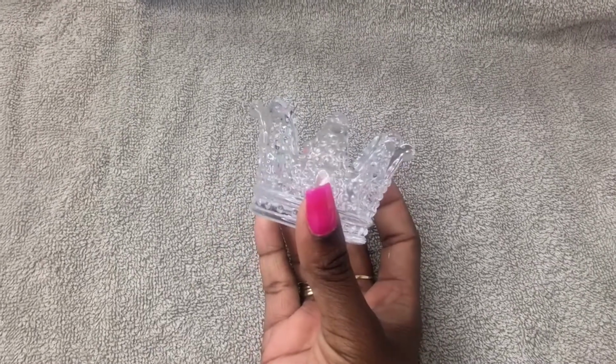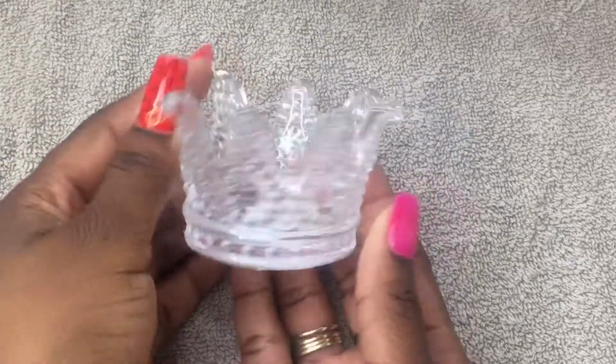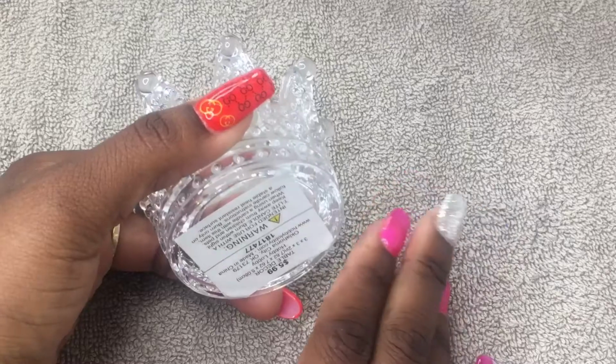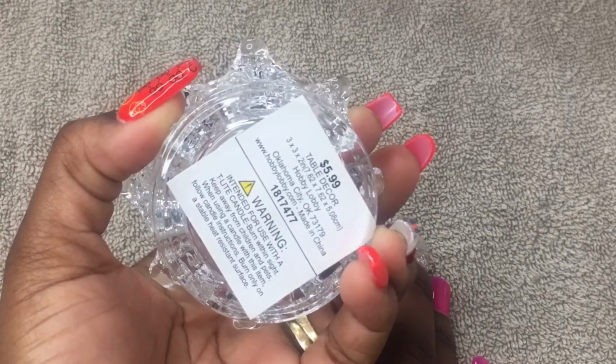Ain't this pretty? Let me zoom in a little bit. Look at it. Ain't that so pretty? So I can use it as a holder for my monomer and my brushes, because my brushes just be rolling around all on the table. As you guys can see, I paid $5.99 for it. That was nice, but what I want to do is put that off to the side.